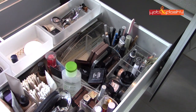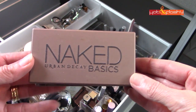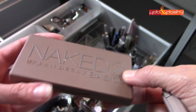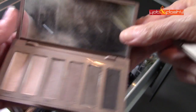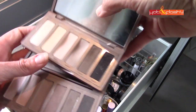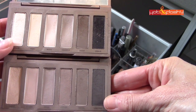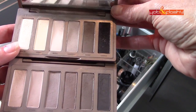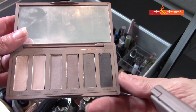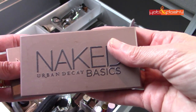That's a good one. And then, of course, we have the two Naked Basics. There's the original Naked Basic, and then they have the Naked 2 Basic. So I love both of these. I prefer the Naked 2 to the original Naked. And if I had to give them away, I would give away the original one and keep Naked 2. But I don't have to give them away, so I'm keeping them both because I love these. They're so pretty. This one is my go-to everyday one, and I use that one whenever I travel and almost every day. And then this one is just nice to have around.